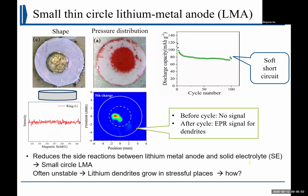For this kind of shape, with a small round shape, if you measure the distribution of pressure, you get roughly this. At the beginning, we do not get any signals if we do not charge and discharge it. But if you charge it, maybe after 1 cycle or 5 cycles, you will get the signals here. It's obvious that the lithium was placed roughly in the middle, at the pressure center. But in this mode, it does not work very well because there's a soft short circuit after maybe 1,000 cycles. So it's not very stable.